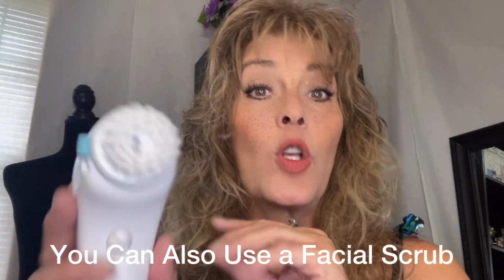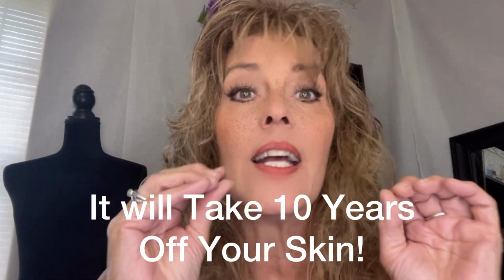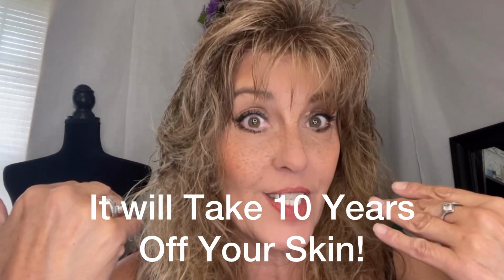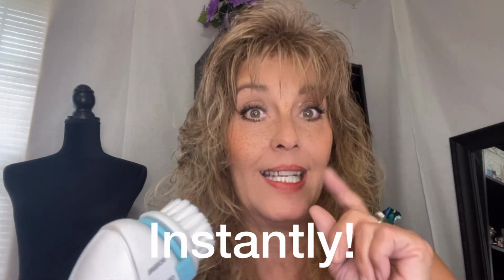This little tool or any kind of exfoliation tool, whether you are using a scrub with your hands or a skincare pad with the little exfoliation beads, anything to exfoliate your skin, will literally take 10 years off your skin. I promise you, it is instant. The before and after is amazing.